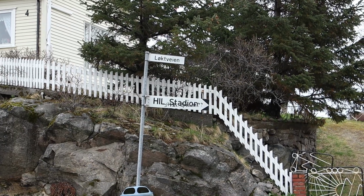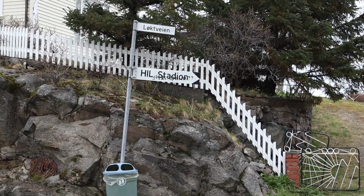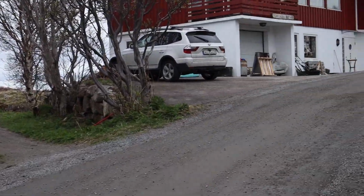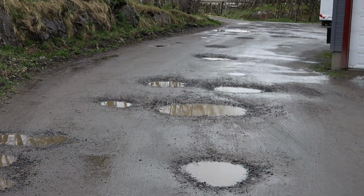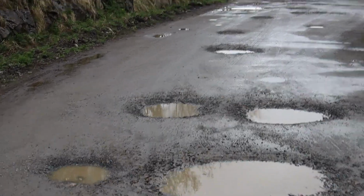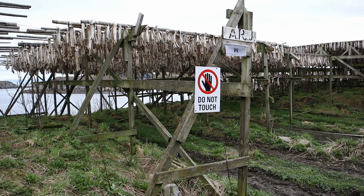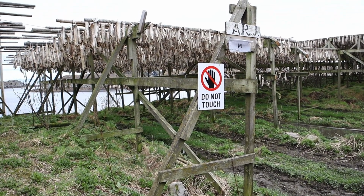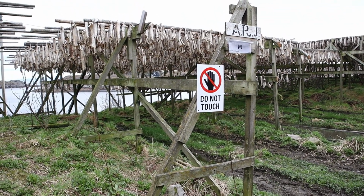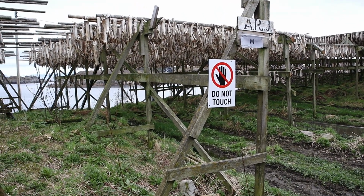So we're going to the famous stadium that you see in all the great Lofoten pictures. At least now we know where all the potholes have been hidden. Okay, so there's a lot to consider here. Number one, the sign is in English. Number two, who would want to?